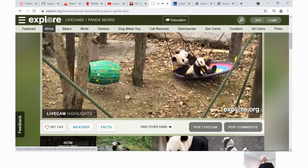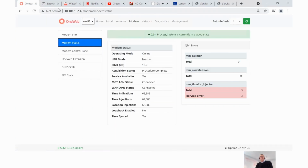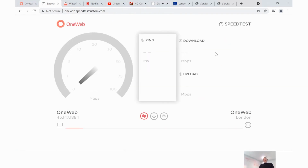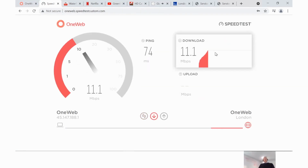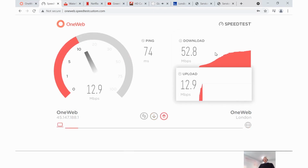I'll just check again that it's all connected. So the modem, the status, we're still online. We can run another speed test for you live from Westcott to the satellite, down to our ground station in Sintra or Palermo in Portugal, and then down to our London POP. So there we go, ping time, 74 milliseconds round trip. The download speed, 52.8 megabits per second, and the upload speed, 14.15. And as I said, this unit is configured for a 50 by 15 megabit per second service. So what a fantastic result there for OneWeb.